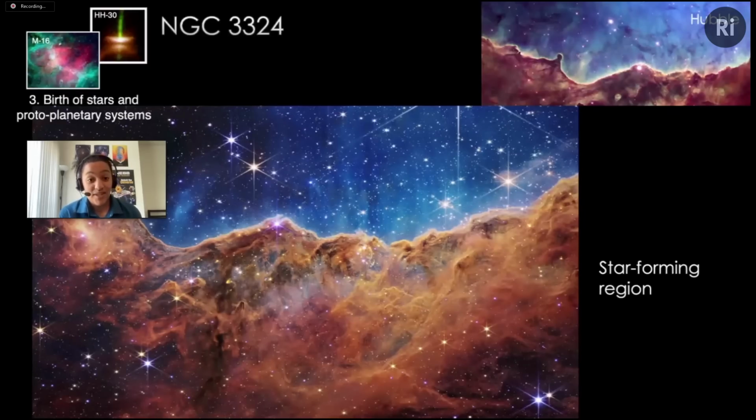So let's come even closer to home. We can see through dust to look at where stars and planetary systems are being born to help with objective 3, which is the birth of stars and protoplanetary systems. And NGC 3324 is a star-forming region inside the Carina Nebula.